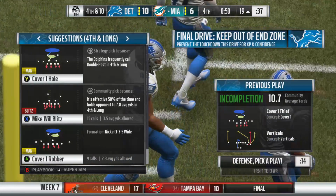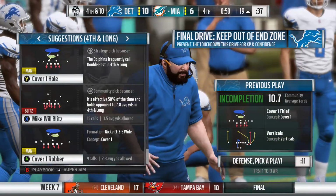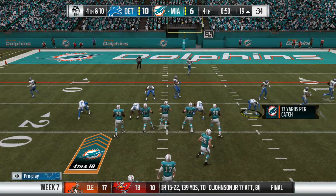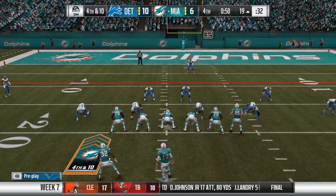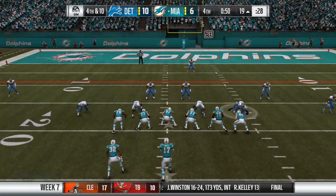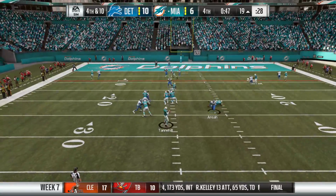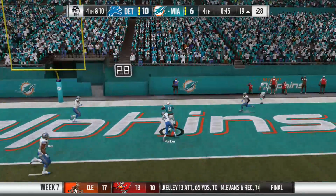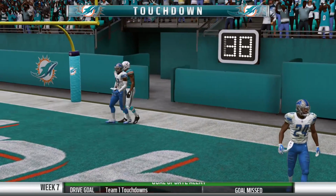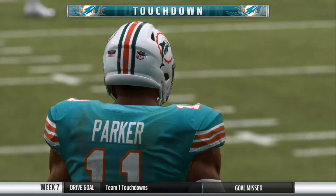Now yet another incompletion here as they fail to connect on third. So this defense, they looked a little shaky to start the drive, but bottom line, they're a play away from finishing it off. They rocked them a little bit on this drive, didn't they? But as you and I both know, it's not how you start, it's how you finish. They have a chance to end it right here. And this is caught. Touchdown. And they've taken the lead here in the final minute.